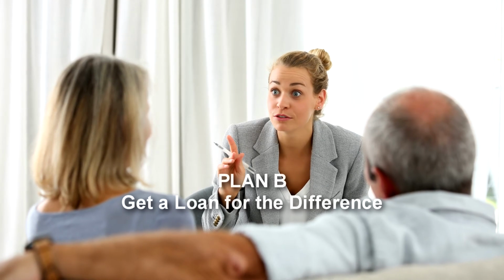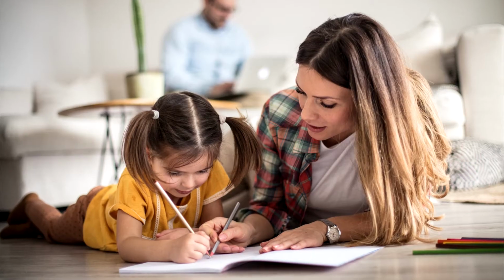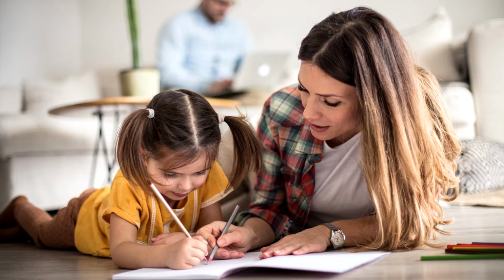The real estate agent gets creative, says, hey, how about getting a loan for the difference? How about reaching out to family for a gift? Of course, you are living month to month. You can't afford another payment. You don't have retirement to draw from, and your children are raising your grandchildren and don't have money to spare. You're dejected and you feel stuck.